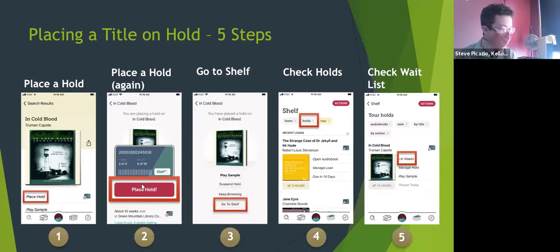It will ask you to confirm, just like the borrowing screen, and you would confirm that you want to place the hold. And then after you've placed the hold, if you go to your shelf, you have options to see what you have currently checked out and also what you have on hold. If you click on the holds, it will actually give you an estimated wait time for the item. So that can be handy. Do you really want to wait 6 weeks for this? Or does that not matter to you? So you can choose whether this is still something you're interested in with this wait time. But you may run into that when searching for certain items, where you have to put something on hold because it's currently checked out.